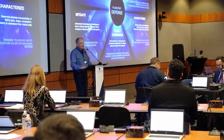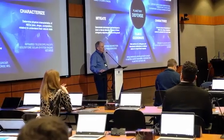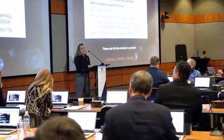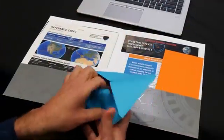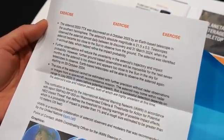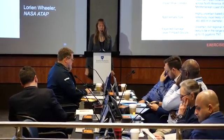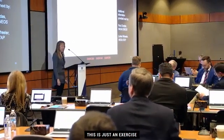Really, this exercise focuses on how we plan and coordinate our activities in response to a potential impact, for it all to come together into a plan on how we save the world. And with that, I invite you all to open the blue envelope in your folder. What you have in front of you is a notification from the International Asteroid Warning Network about this hypothetical scenario of a potential asteroid impact for the near-Earth asteroid 2023 TTX. At this point in the scenario, the impact probability of the asteroid is 72%, as calculated by NASA JPL's CNEOS and by the ESA NEO Coordination Center.